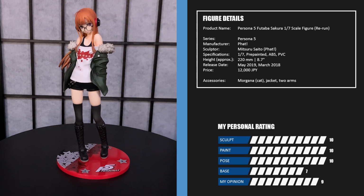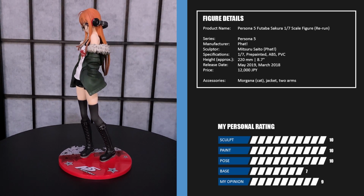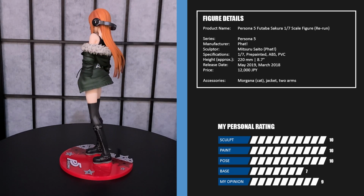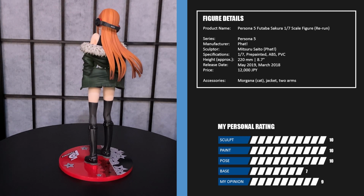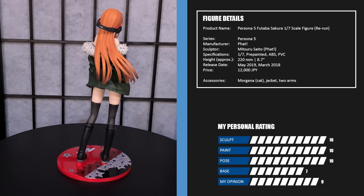Aside from some minor scuffs on her base, she's in great condition. As for the figure, they did a great job matching this figure to the source material. Even the headphones were so well detailed, and I love how the fur looks on the coat. The paint is perfect, nothing more to add. And for the pose, well, it matches the source material, so in my books, it's perfect.